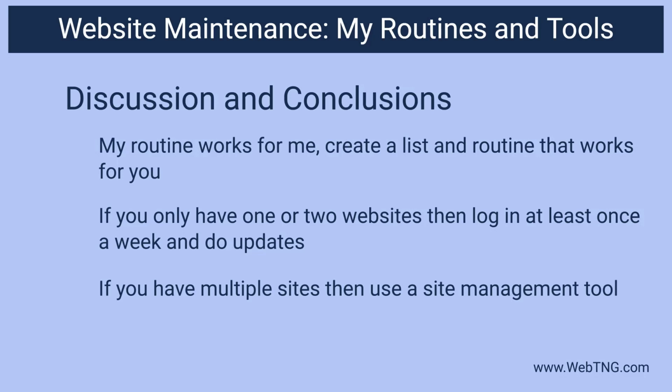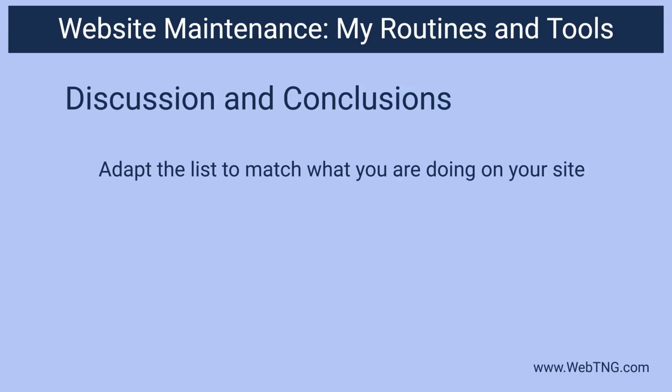If you have multiple sites and you aren't using a multi-site management tool, then start using MainWP immediately. It's free and it's a real time saver. It's probably wise for you to adapt this list or any maintenance list you find to match the type of sites that you're running. For example, if you have an e-commerce site, WooCommerce, you'll want to check that orders are coming in as expected. The important thing isn't to run my list or anybody else's. The really important thing is to be paying attention.